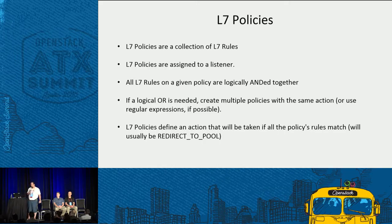If you need a logical OR to define your particular policy, the way we decided to do that was you just create multiple policies that have the same action. For example, if I want www1.example.com and www2.example.com to get routed to a specific backend pool, you can do that by defining two different policies with rules for each one, which will then go to the same backend pool. Or you could just create a regular expression that matches both www1 and 2, which is a little bit more efficient for the backend software to do. It doesn't really matter. There are multiple ways to skin this cat.